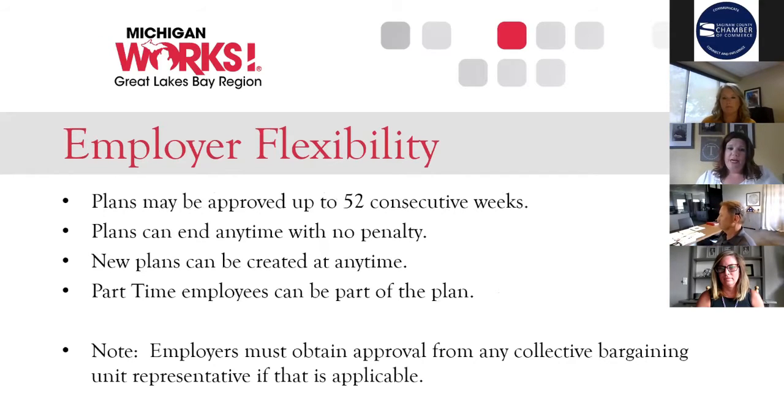It's really important to point out that normal unemployment is 26 weeks long. We've had employers call us and say, can I just have my workers come back and then they can just do the difference in normal unemployment? And you can do that. But with the work-share program, you can set this plan up for 52 consecutive weeks.